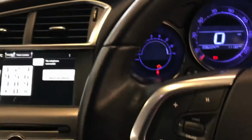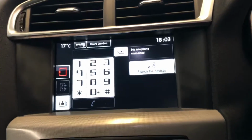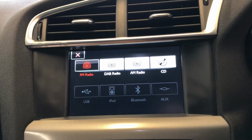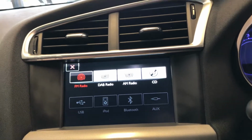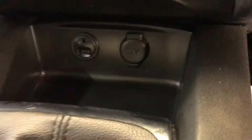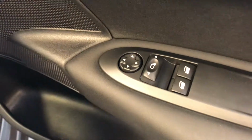It is a multi-function steering wheel, so as you can see, obviously no marks on the steering wheel. Dual climate control. It does have the Bluetooth phone. Let's go back onto the radio. You've got the DAB radio, AM, FM. You've got the CD player, Bluetooth audio, aux, USB. So it's got the media as well. So pretty nice. It's got the USB and the aux there, as well as the 12 volts. Armrest. Obviously all the paperwork that I've been through with you. Lights, and then wipers are on this side. Electric front windows and the electric door mirrors.